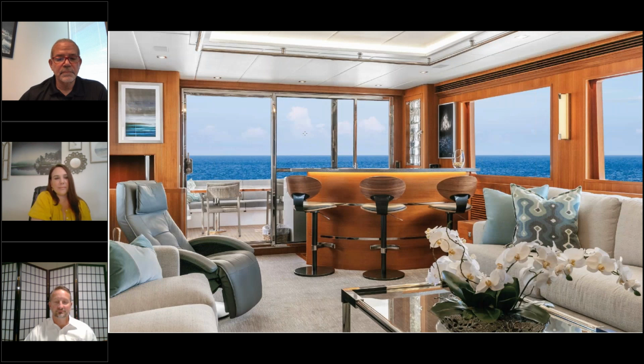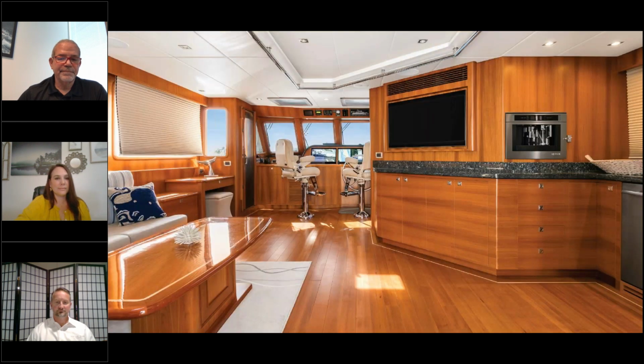This is the salon of an 86 Sky Lounge. You can see in this photo, the owners really wanted to have more of the homey freestanding furniture. We did a custom bar in here as well. So again, we really allowed the owner here to put their personal touches into the boat. This is the Sky Lounge portion of that particular vessel. Again, some really cool things we did in here. Most noticeable is the coffee machine that slides out of the wall. We have a second little galley up there for entertaining as well.